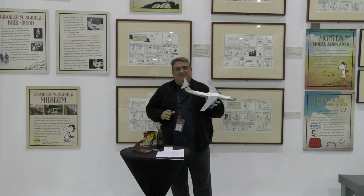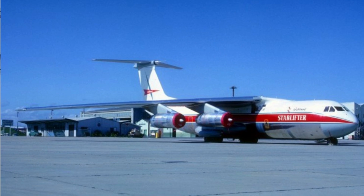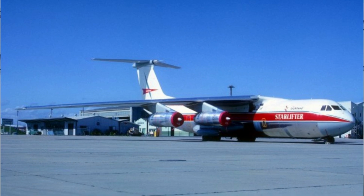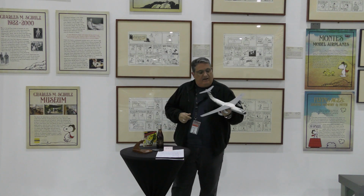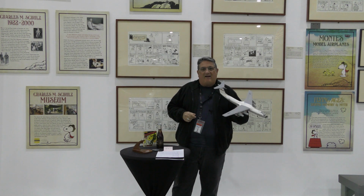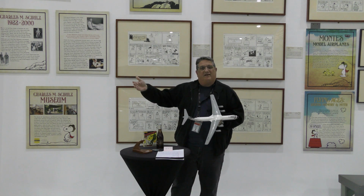There was a civilian version of this aircraft that Lockheed tried to market as a cargo lift. It was called the L300. It never went anywhere. It was 37 feet longer than this aircraft in its original form, so it was a lot longer. And when Lockheed could not find a buyer, they donated it to NASA.